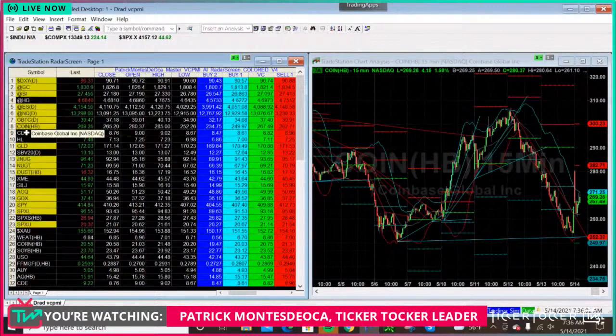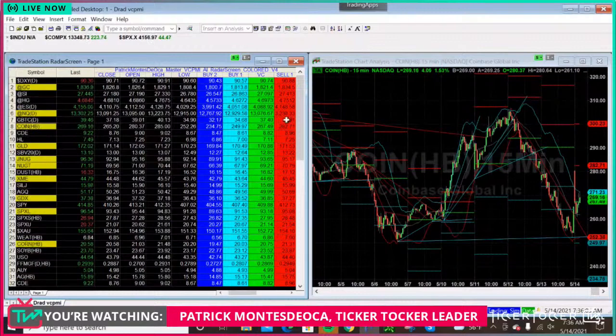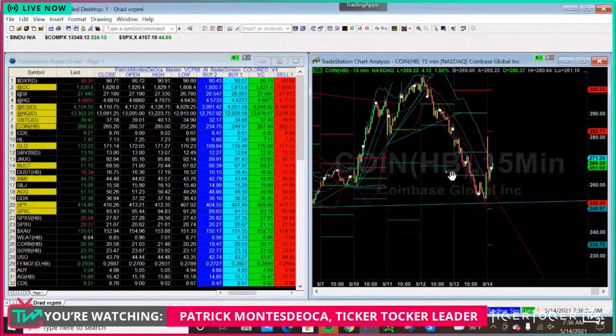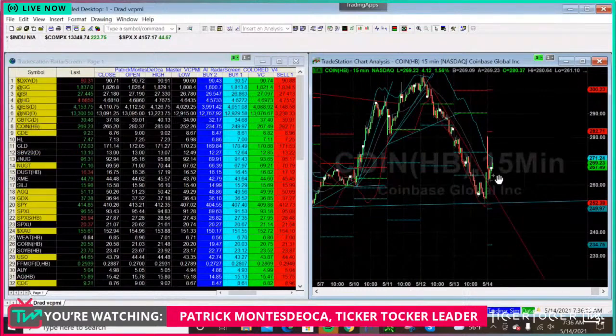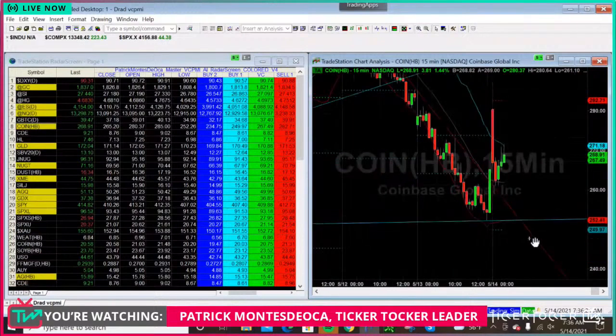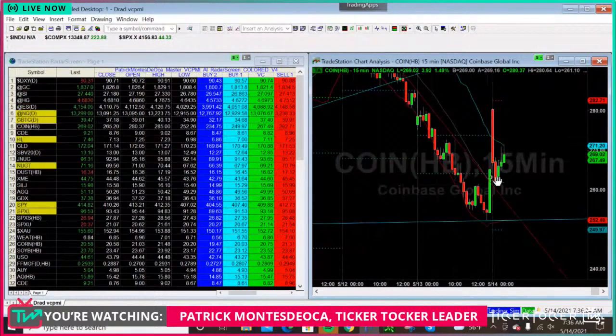It activated a buy signal here from the buy one level. When you take a look at Coin, there was huge volatility in one session. But now we're getting bullish signals being activated from the buy one level.